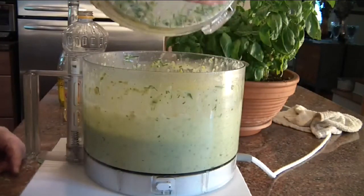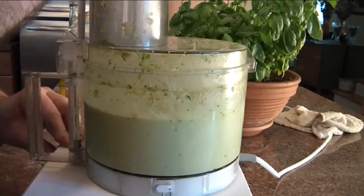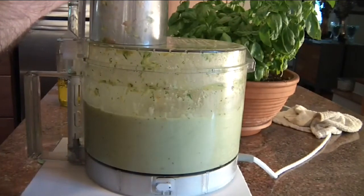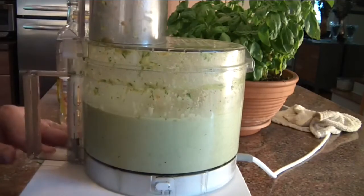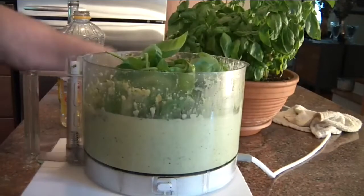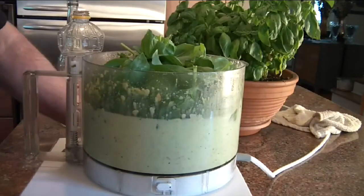Now we've got a pretty nice thickness to this. We're going to add just a touch more corn oil. We're going to turn it off. We're going to add our basil. Once again, we're protecting it from oxidizing by adding it after this has already been started.